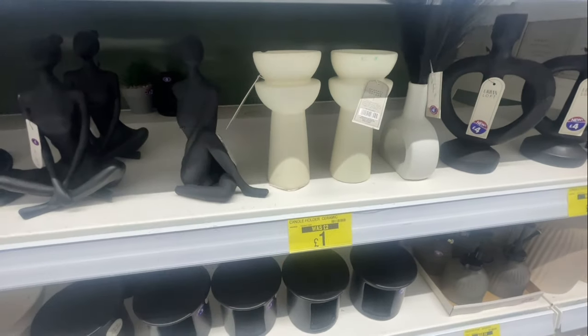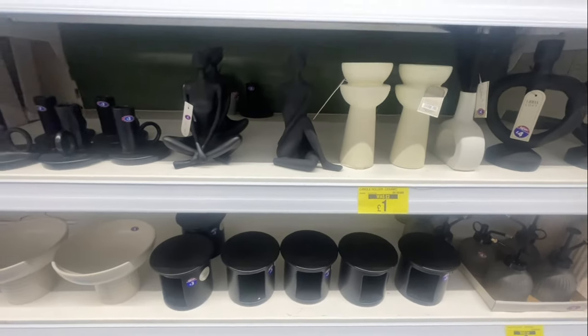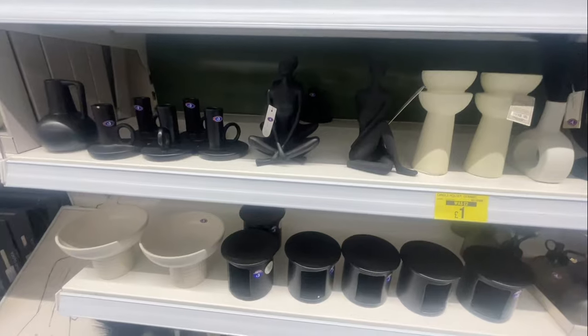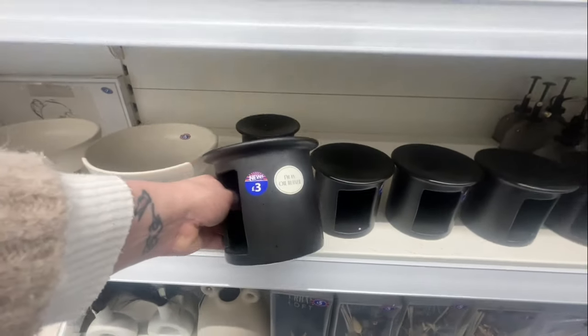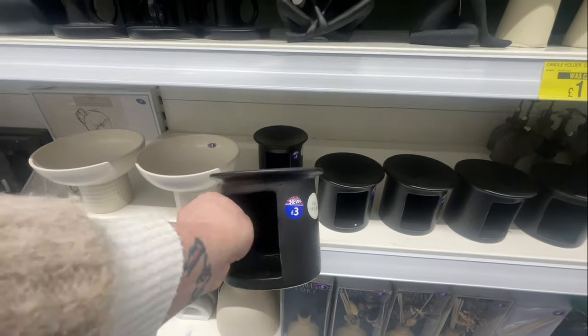Now these were reduced, they were only £1. There were tea light holders and candlestick holders, however they were damaged. So always be careful when you're looking for clearance items in B&M because sometimes they are scratched or damaged.